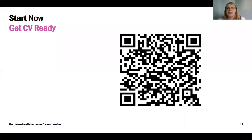So hopefully you're now feeling a little bit more confident about what to include in the CV and how to express your evidence and provide evidence for your skills. You can use the QR code scanner here to access our website with full guidance and top tips, including some templates and example CVs to help you get started.